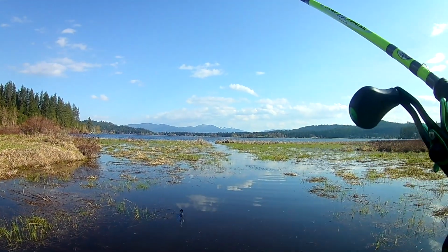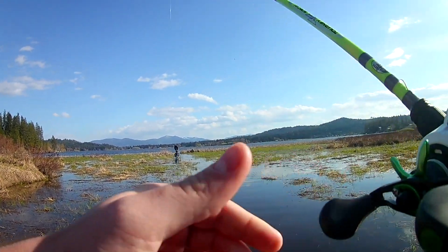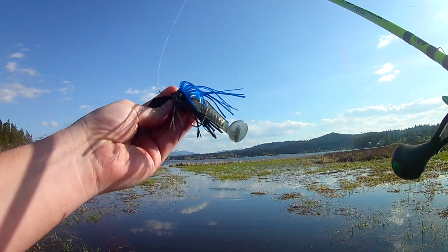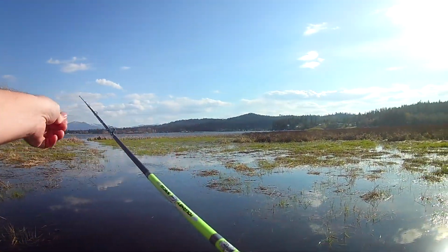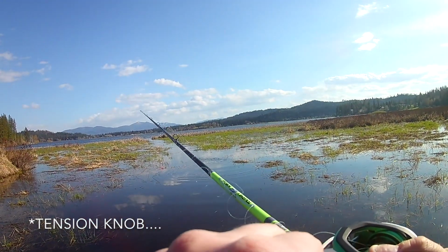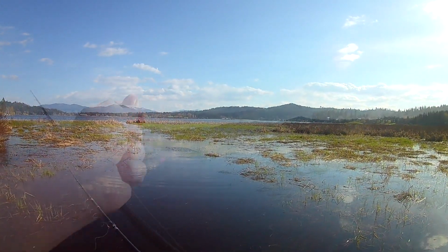I can't really cast it out too far because, as you can see, it's kind of just a mess, but just throwing the chatterbait, just kind of pitching it out there. Oh, I need to tighten up my drag a little bit. Oh man, it's a good way to start.